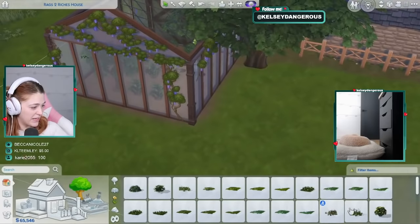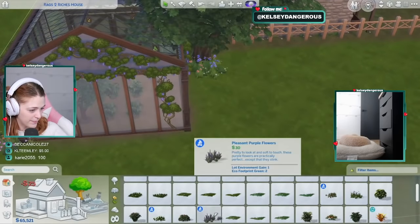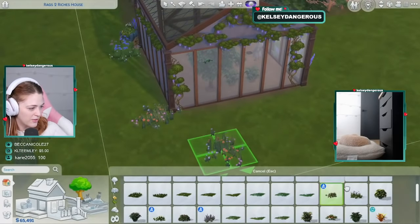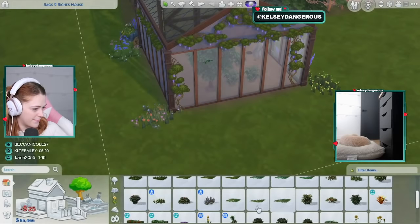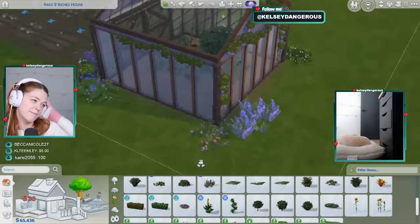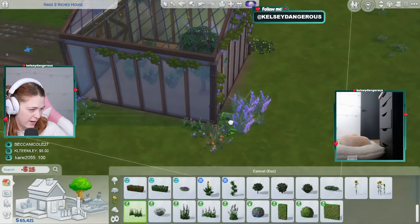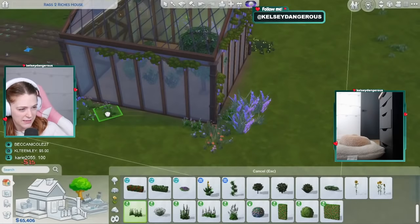Add a little bit of personality to this area, darling. You know, with a little bit of something. Something growing, not make it so bland and boring. There's something going on. Oh, I like these ones too. Little flowers here. Kind of like this because I can kind of fill out this area and not make it so abrupt, I guess. If that makes sense.